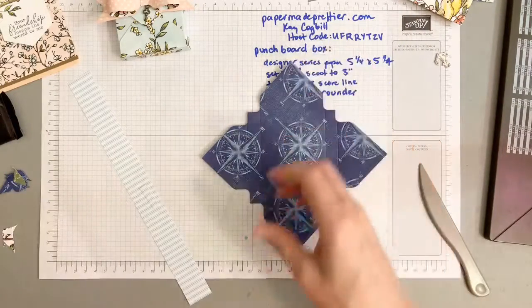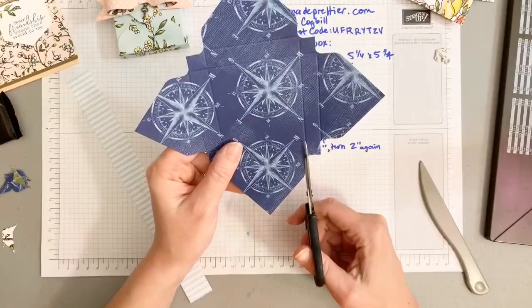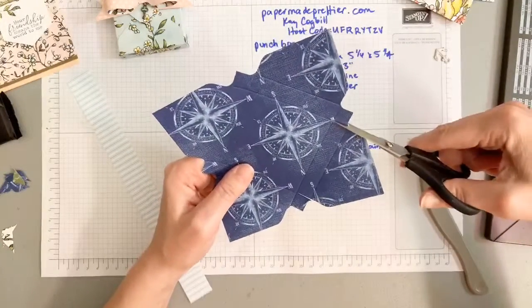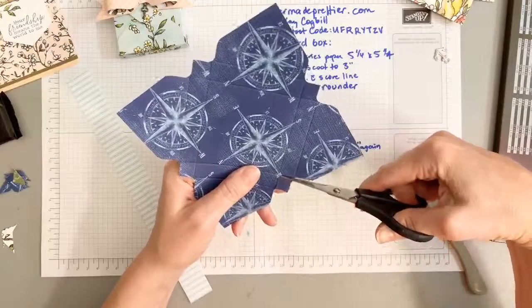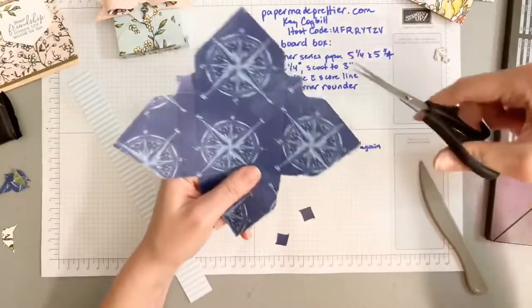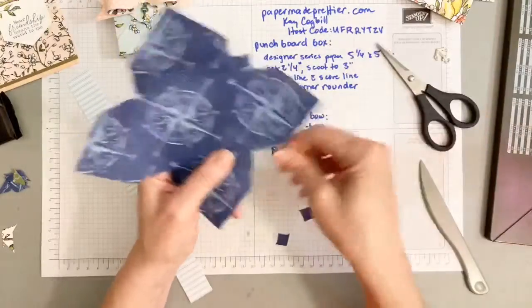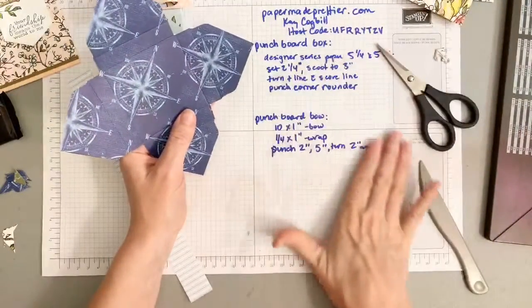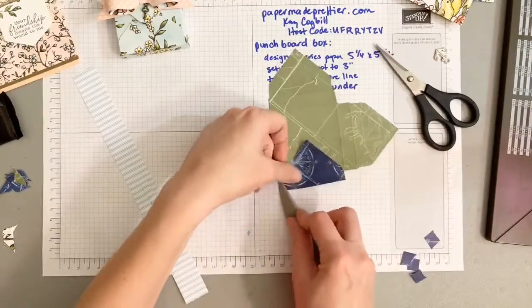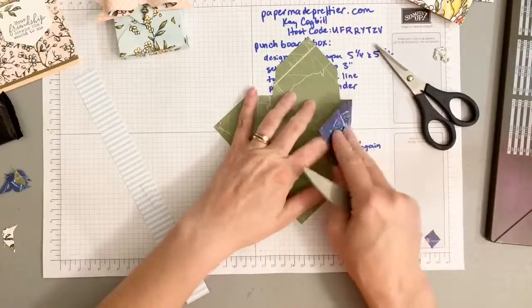All right, so we're also going to use our paper snips to come in, and we're just going to snip this completely out. Just get rid of it. It'll just drive you crazy. This little tiny flap of a piece that we don't need. It just gets in your way. All right. Then you're going to use your scoring tool to score all those sides in, like so.